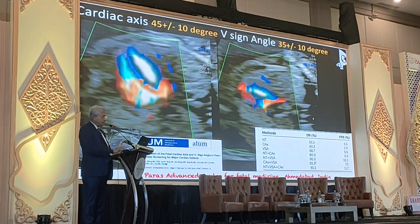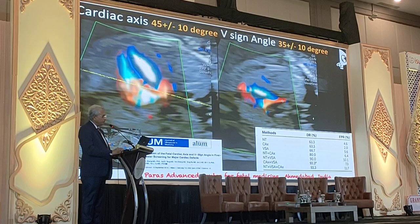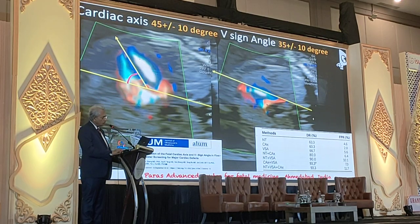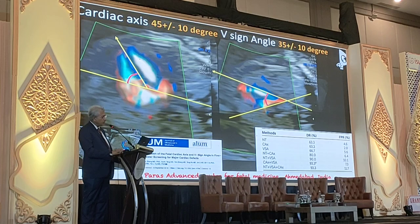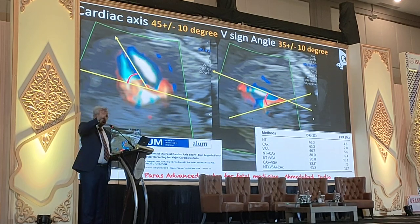One angle coming at a 3 vessel trachea view. That is what we call a V sign angle. Draw a line outside the aorta, draw a line outside the pulmonary artery, and this is exactly what is required. And if you draw outside and you draw inside, it is 35 degrees plus or minus 10. These are the 2 simple rules.